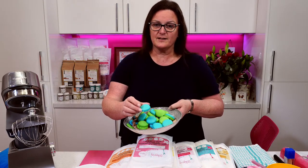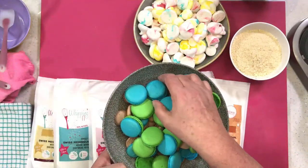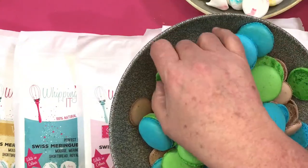So that's the blue. Do you want to go to the overhead, Simon? Yeah. So look, that's the blue colour. And then we've got the lovely green. That was just the lime green. And then we did latte.